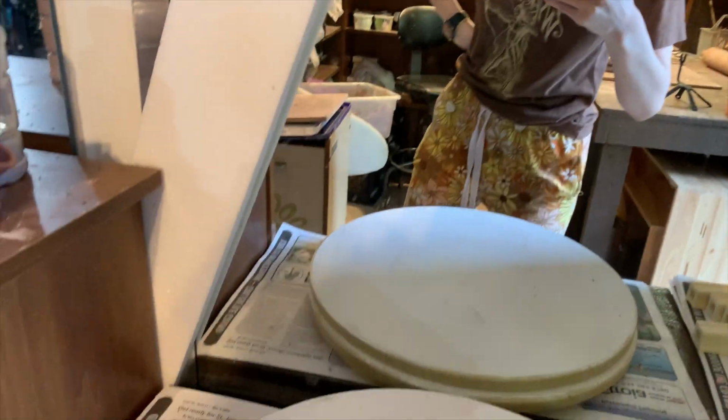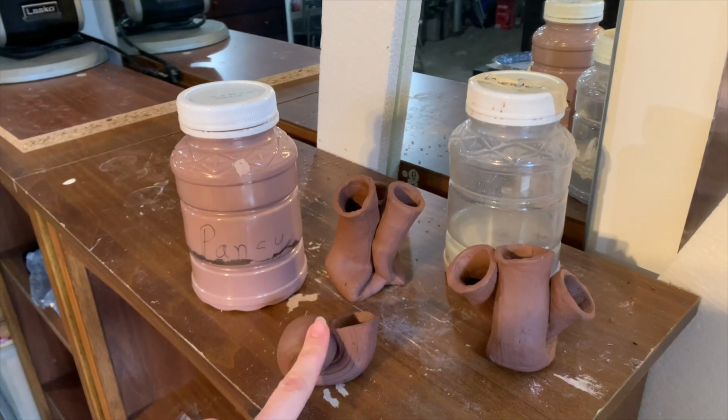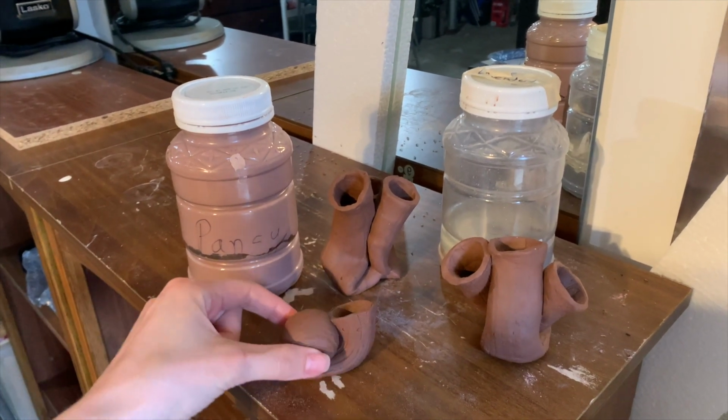Work day is done. A ton of cottonwoods here. We're back in the studio. It is Wednesday. I've got to paint maybe this one. Not sure yet if I want to paint this one. Might just leave her chocolate brown, you know?